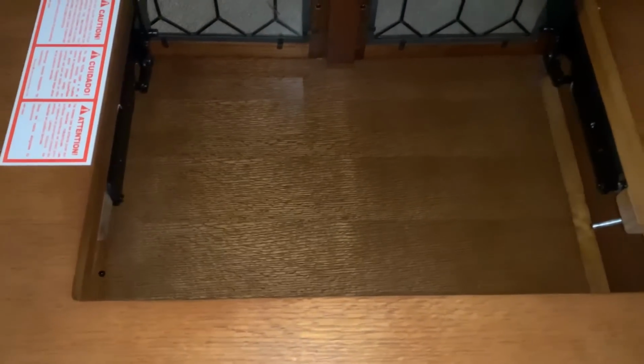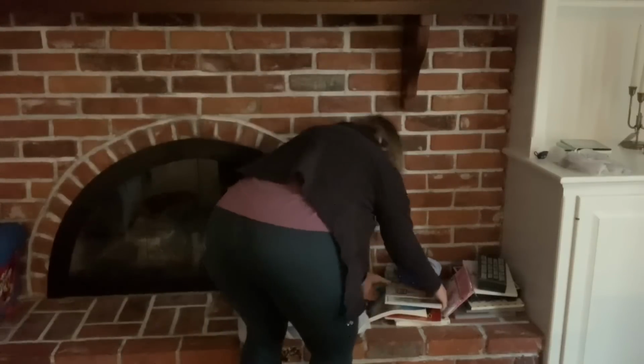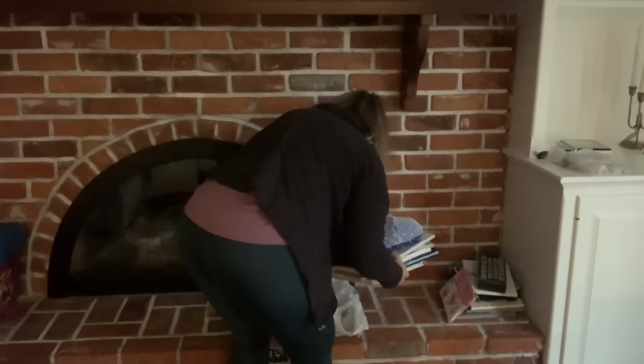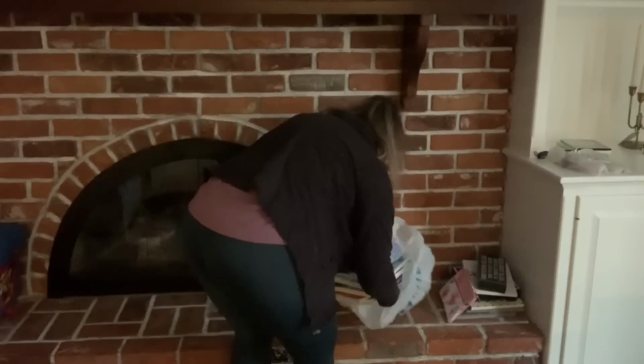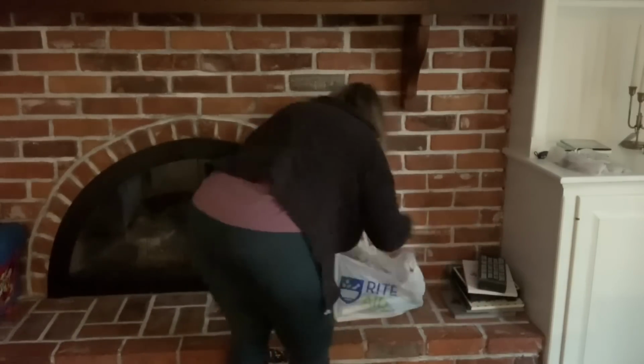I love it. And now I'm just going to bag up the stuff that's on my fireplace so I can get it out of my house and get it donated today. That's my motto. If you want to donate something, you've got to get it out right away. Otherwise, I'll leave it sit for weeks and then I'm just creating clutter in another way.